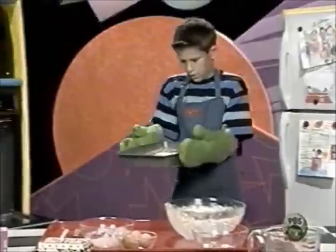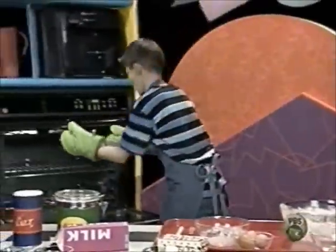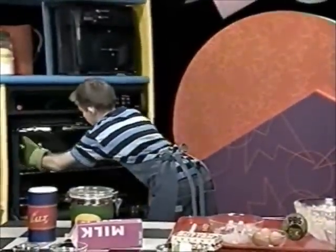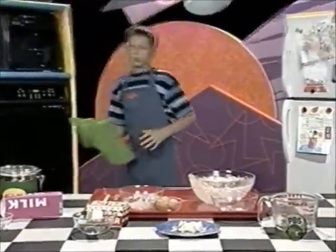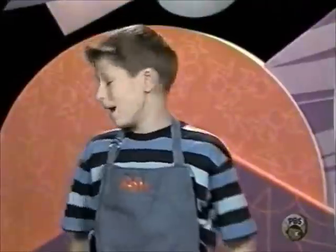That's wavy. It's hard to carry. Gotta be careful. There we go. This is what makes this pancake different from the ones you might be used to. It's baked in an oven, not fried in a pan.